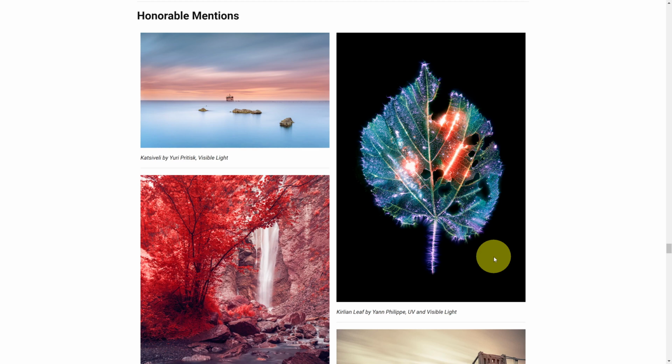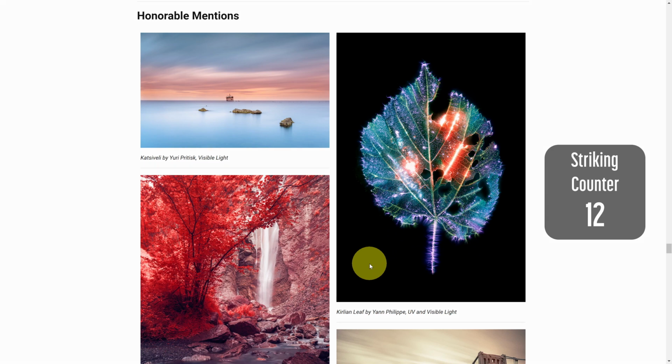So the UV portion is going to be about 300 to 350 nanometers up to about 400 nanometers, where visible violet light begins. So probably the UV light we're seeing is all of these purple specks and light that's happening here. But I'm really curious about how this was lit. This is just an absolutely striking image. I don't know that I've ever seen anything quite like it.